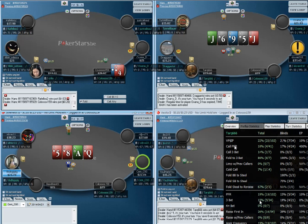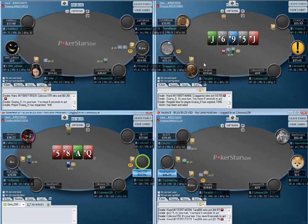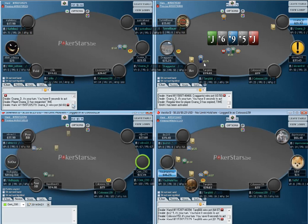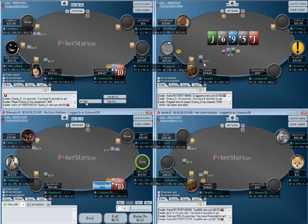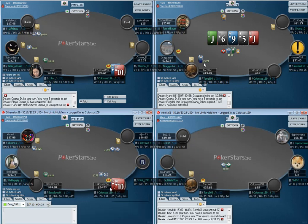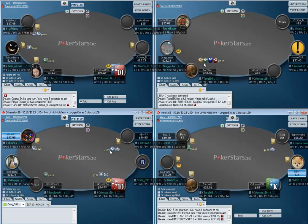He 3-bets 15% of the time, which is quite a lot for 6 max, quite a lot for 25NL 6 max. So I really don't like the situation where at both tables I have a guy who 3-bets really often on my left, and I will adapt to this. And the way I adapt to this is very easily. I leave the tables. I don't want to get into wars with capable guys who have position on me.